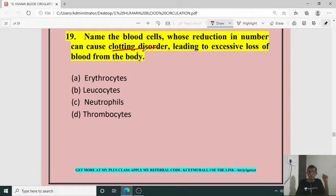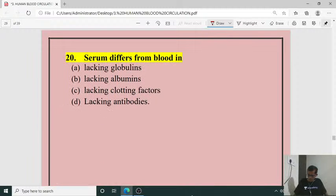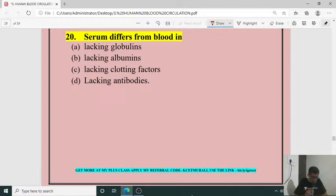Clotting disorder, so blood clotting is not observed and excess loss of blood will be there. That is the thrombocyte. Thrombocyte is also called platelets. So platelets are absent or there is a severe reduction in the number of platelets. Usually 1.5 lakhs should be there. A severe reduction in platelets, or thrombocytes, will cause a clotting disorder. Isn't it? Next, yes Sureka, you are right for the last question. For the 19th question, D is the right answer.